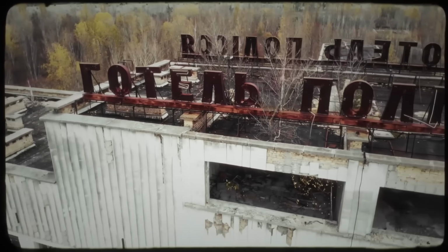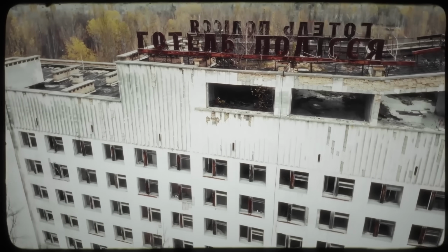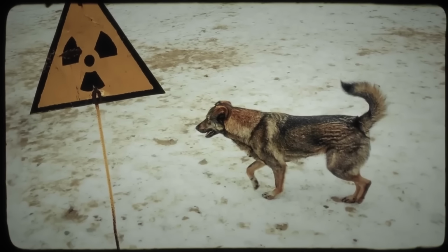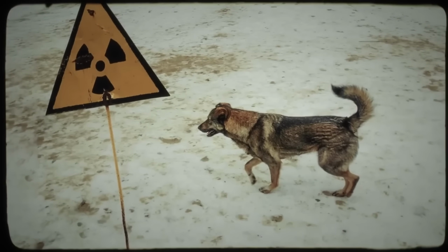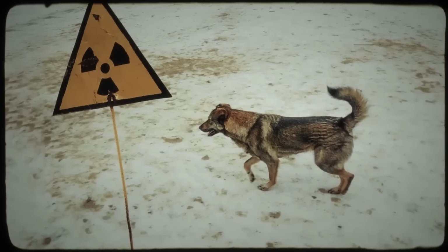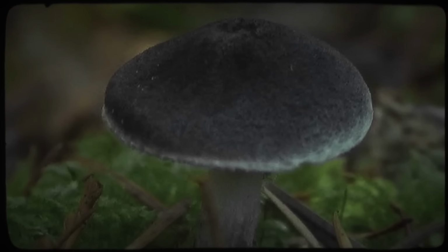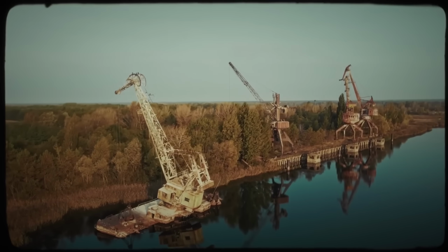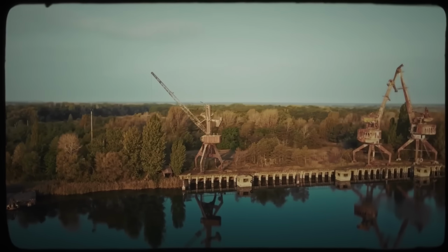In the decades since, scientists have recorded some very surprising data about these animals. It's been discovered that most of the wildlife and even plants in the forests surrounding the plant somehow managed to not only survive but thrive in extremely toxic conditions. Some fungi have adapted and are now using the radiation as a type of fuel, while some animals have also managed to adapt to their surroundings. But these changes are noticeable.